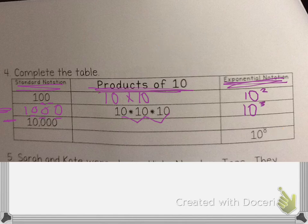For the third row, you have 10,000. So again, 10 times 10 is 100, times 10 is 1,000, times 10 would be 10,000. Every time you multiply by 10, you just add another 0. So your exponential notation, again, would be 10 as the base. You have 1, 2, 3, 4 zeros, so it would be 10 to the 4th.